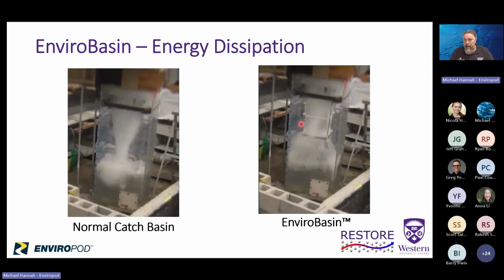When we put a modified litter trap with the energy deflector in the bottom, we find that the turbulence is greatly reduced by spreading the water across the whole surface area of the sump, and that enhances the capture of sediment in the sump. The outlet baffle also helps to make the flow out of the catch basin more laminar and aid in settling.